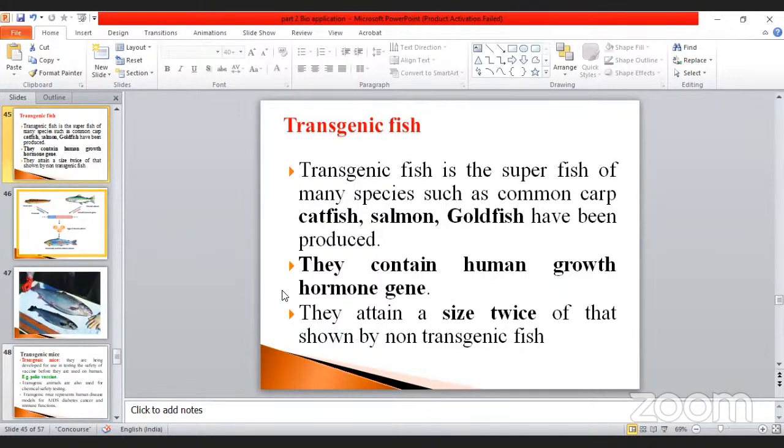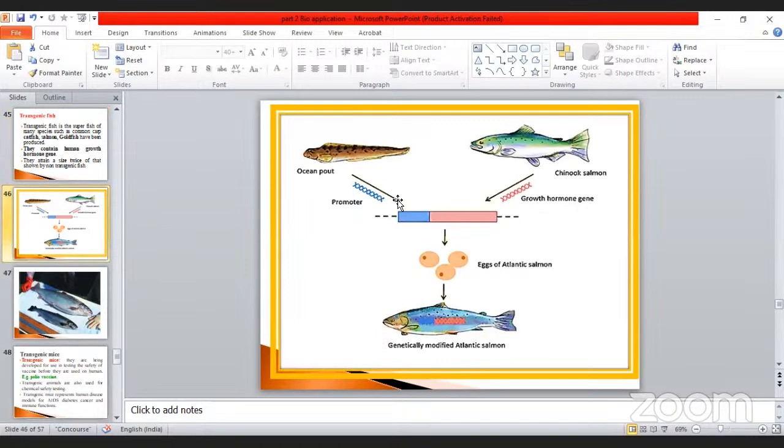See that next one, it will be better for your understanding. See, this is the ozone pod. Here I have chosen different types. So ozone pod is one of the species. Another one is, see here, Chinook salmon. So these are the two things.